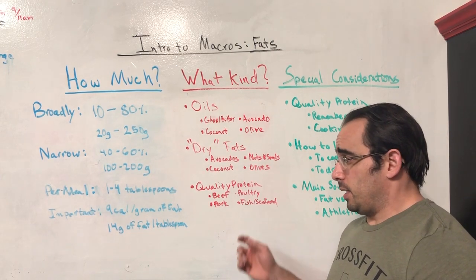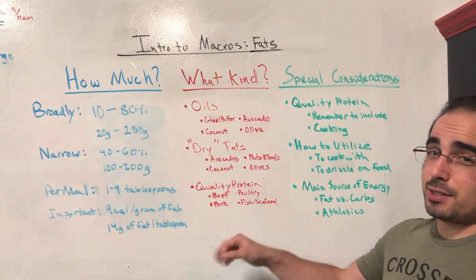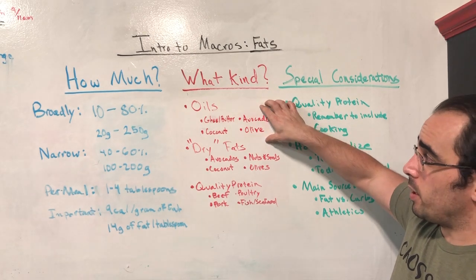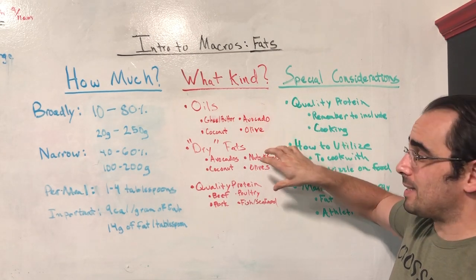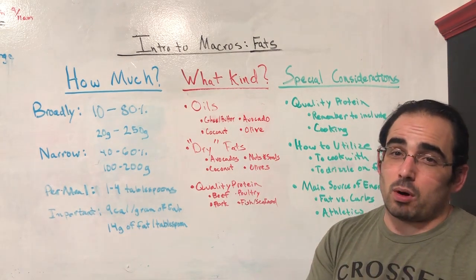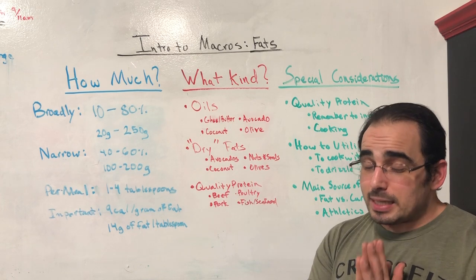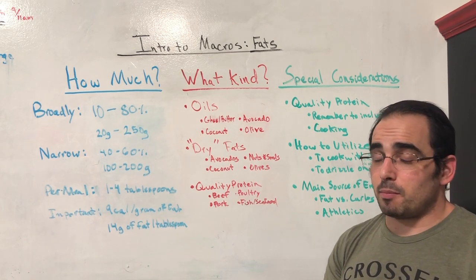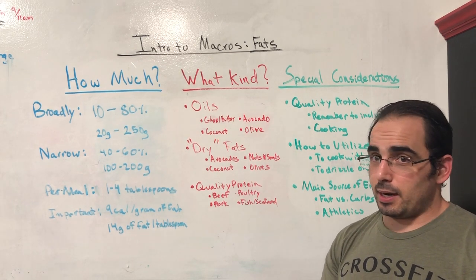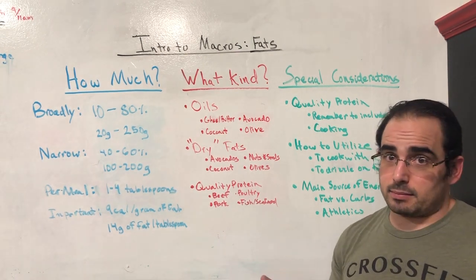Lastly, quality protein. So remember, like I said, your fat is not just going to come from added fats like oils or even dry fats. It's also going to come from your quality protein. Almost every piece of quality protein that you are going to have in a meal, unless it is ridiculously lean, something like a boneless, skinless chicken breast, or I don't know, wild venison or something like that, is going to have some fat.